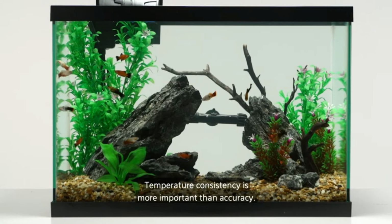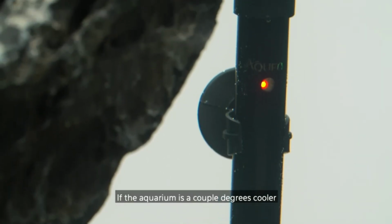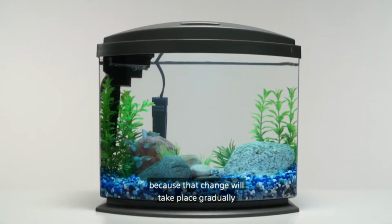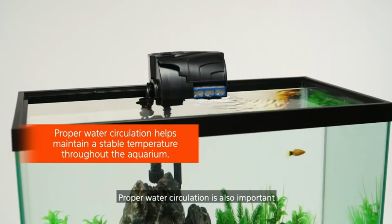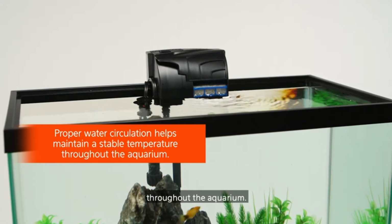Temperature consistency is more important than accuracy. If the aquarium is a couple degrees cooler in the winter than in the summer, that is okay, because that change will take place gradually over the months. Proper water circulation is also important to ensure the warm water is being dispersed throughout the aquarium.